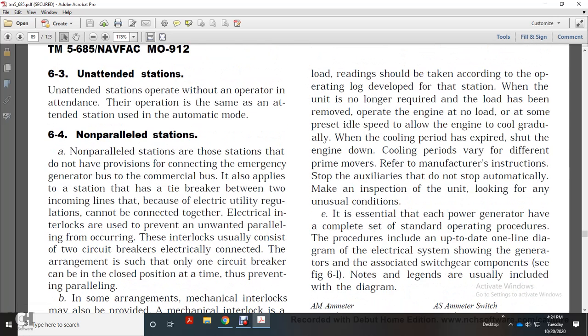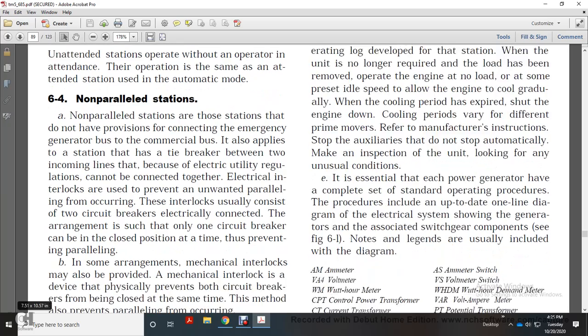6.4. Non-parallel stations. Non-parallel stations do not have provisions for connection with the emergency generator bus. Commercial power is applied to the station with a tiebreaker between the two incoming lines to cover the electrical utility. The sources cannot be connected together. Electrical interlocking is used to prevent unwanted paralleling from occurring. Interlockings can usually consider the two circuit breakers electrically connected. These arrangements are such that only one circuit breaker can be in the closed position at a time, preventing parallel.